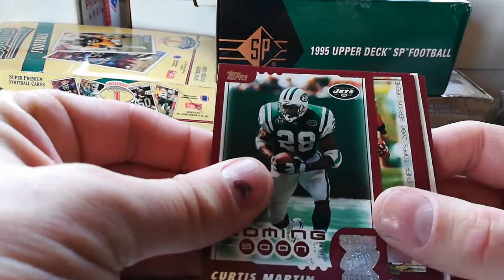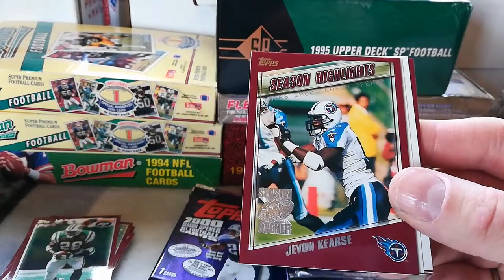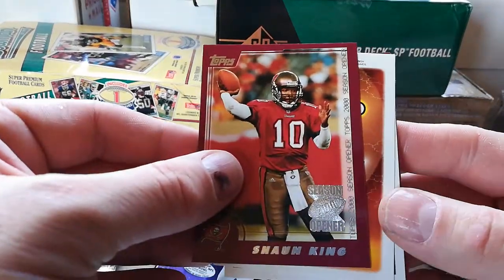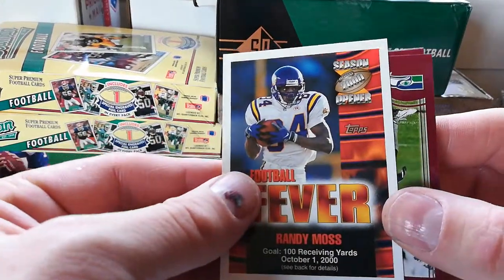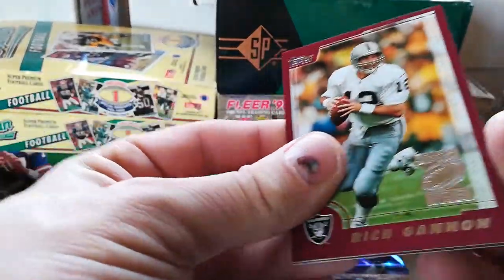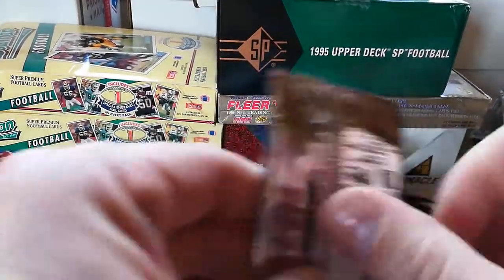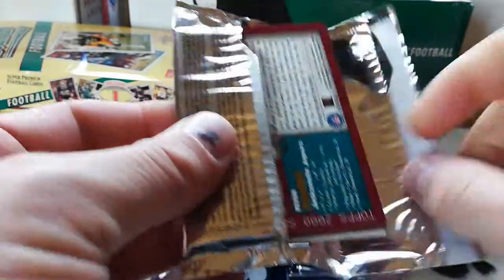Curtis Martin, Charlie Garner, season highlights, Javon Kearse, Sean King, Randy Moss, Sean Springs, Rich Gannon, and Charlie Batch. So that's definitely not a guarantee of a lot of rookies, that's for sure. I don't think there's been one in every pack.